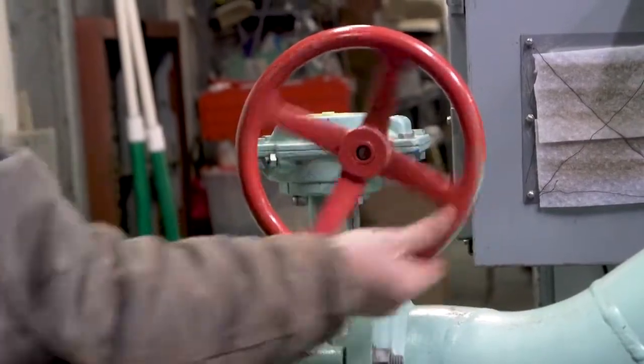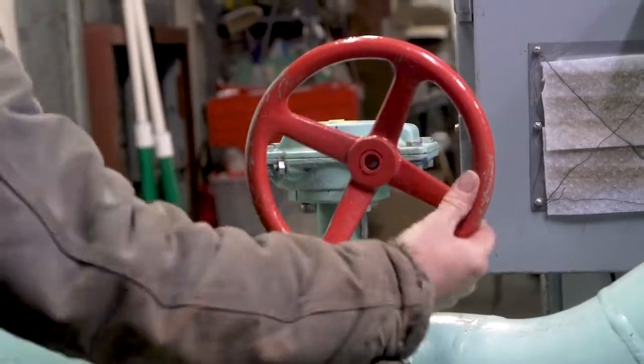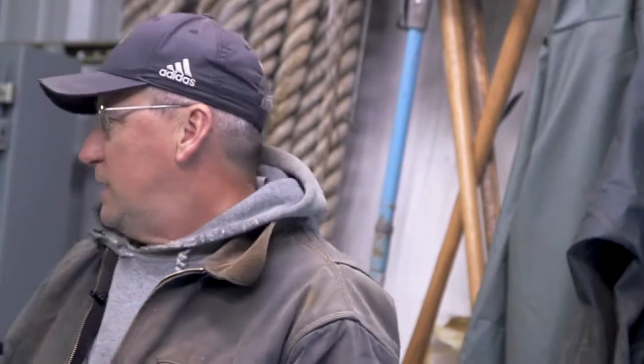Otherwise, the pump house kind of tends to just be a place that you go in once in a while when something goes wrong, right? This way you keep the irrigation guy down here, keeping an eye on all this stuff.